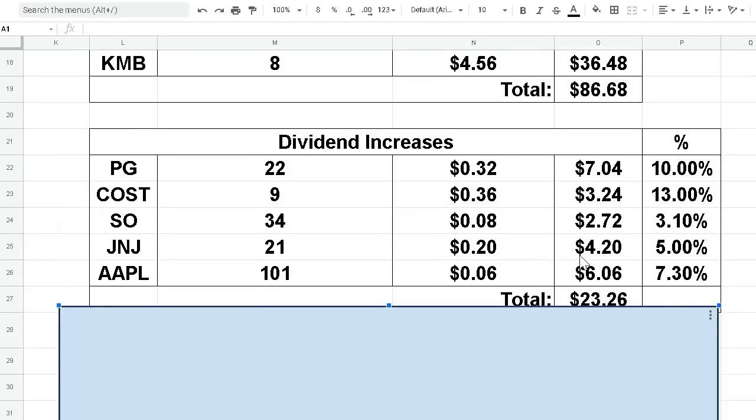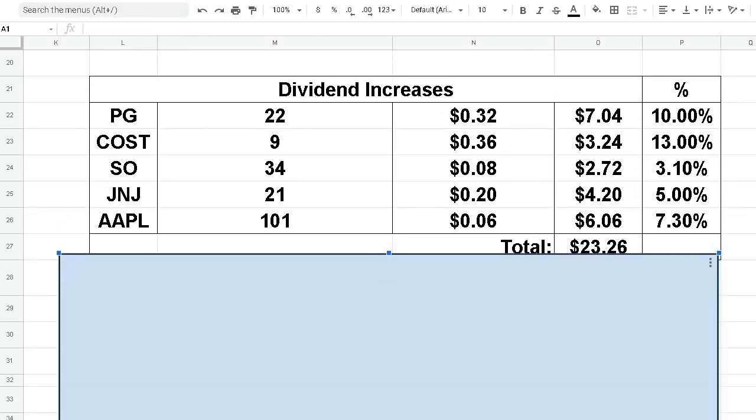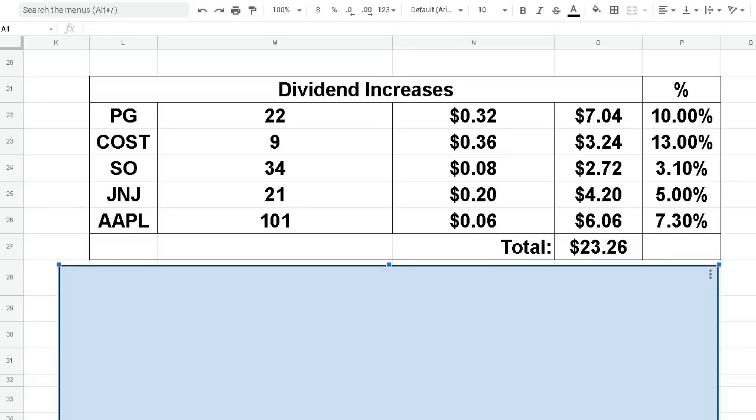And the remaining growth to get me up to that $110 came from the dividend increases from 5 of my holdings. So Procter & Gamble, I own 22 shares. They added 32 cents per share per year, which added a total of $7.04 to my annual income. And then we have Costco, Southern Company, Johnson & Johnson, and Apple, who all raised their dividend as well. And in total, all of these increases brought up $23.26 in annual passive income that I didn't have to purchase myself, and it came from owning dividend growth companies.